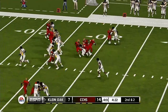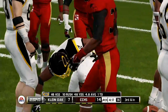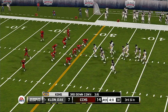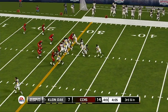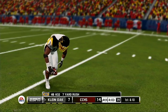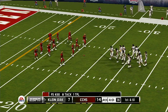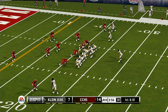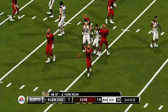That makes it second and two. Give to the tailback. He makes it out to maybe the 29-yard line. So it's third down, and they're just inches away from picking up the first down. Decent pickup. Loss of two on the run by the halfback.